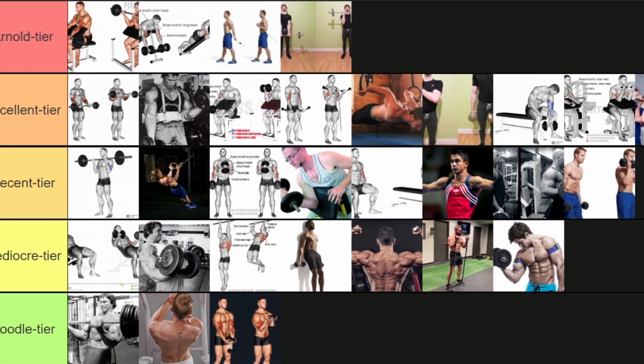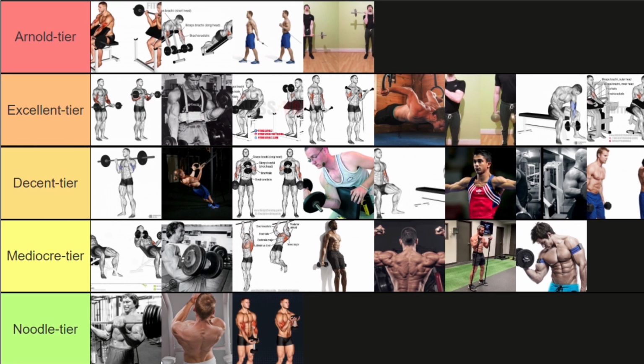And that is sort of the mindset I have with this tier list as well. Noodle-tier exercises, ignore absolutely, they're garbage. Mediocre tier, if you have a connection with them, you can do them, but I always recommend you try something else instead that is in the higher tier. And then from decent tier to Arnold-tier, you have good exercises.